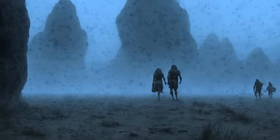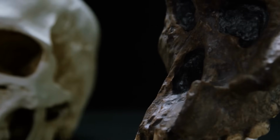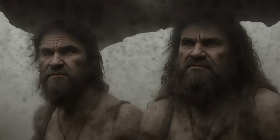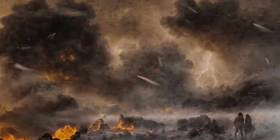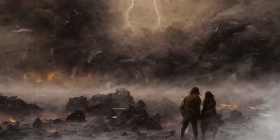All the ash and volcanic gases that sprang into the atmosphere because of the eruption partially blocked the sunlight. A severe volcanic winter began and lasted for 6 to 10 years. Some anthropologists see a connection between the Toba eruption and how limited modern humans are when it comes to genetic variety. Around 74,000 years ago, exactly when the Toba erupted, there was a population nosedive. That's why all modern humans trace their roots back to a tiny group of survivors.